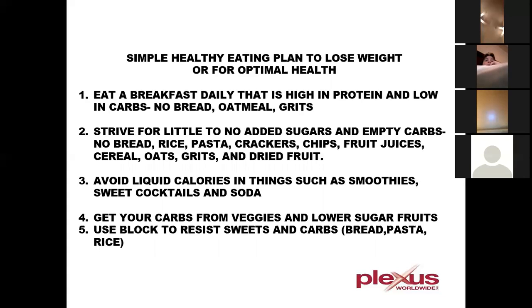You want to stay away as much as possible from bread, rice, pasta, crackers, chips, fruit juices, cereal, oats, grits, and dried fruit. If you need an orange or an apple, eat an orange or an apple. Do not drink the juice. A glass of apple juice or orange juice is the equivalent sugar of eating about 7 to 10 pieces of fruit. You're not going to eat 7 to 10 apples. Please don't drink 7 to 10 apples.